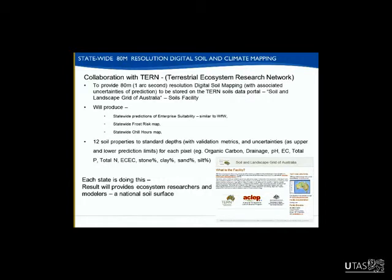Now the statewide 80 metre resolution mapping has been to answer questions that the Terrestrial Ecosystem Research Network want answered. They want data for their website and they've contracted us to do that. Again, they wanted 80 metre resolution and they said, right, you've got to produce enterprise suitability stuff. And we say, okay, well, we can provide that, and we've got all the crop rules already for the wealth from water area. We might need to tweak those for the different regions around the state though. And they want a frost risk map and they want a chill hour map. Okay, yeah, we've got the formula for it. We just need the data.